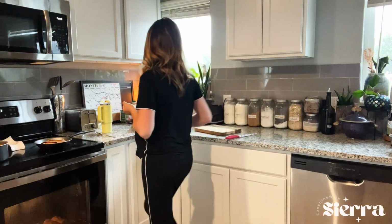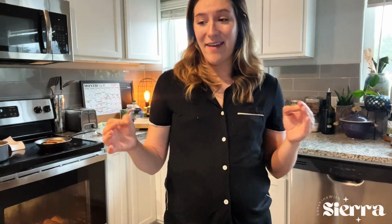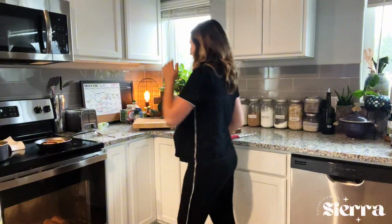Life is going good. I am staying very hydrated, which is super important in this summer heat. I've gotten Braxton Hicks a couple times from dehydration, even having drank like 2 of these bad boys in a day. So don't underestimate how much water you need to drink either. That's something I'm learning over and over and over again. And I'm learning it the hard way.